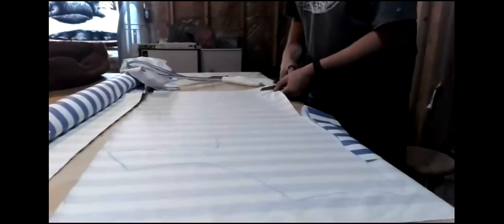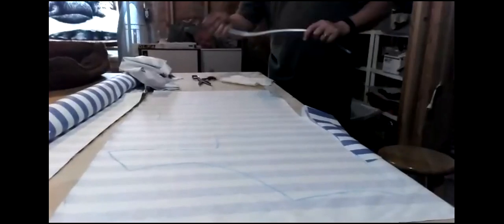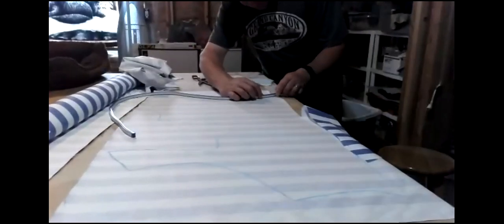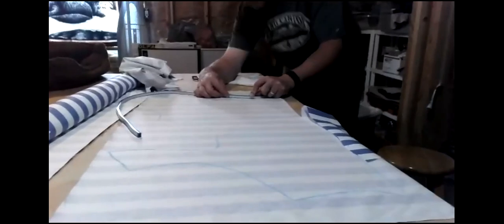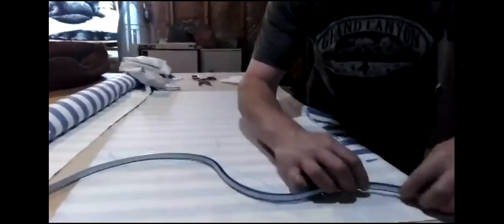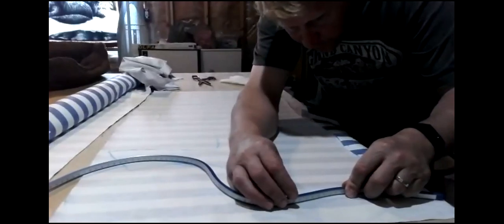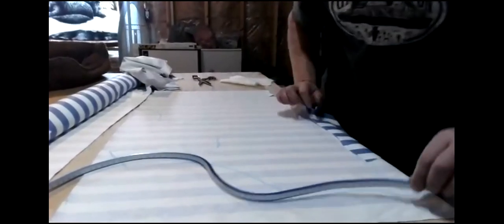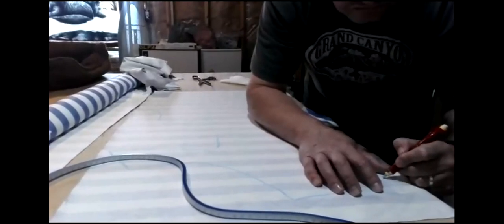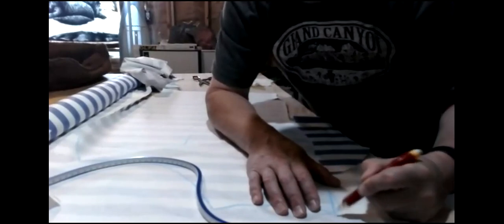Okay, so now that I got all the lines on, including seam allowance and all that, I'm going to take some final measurements on the side seam and the shoulder seams, because it's neat and all. On the side seams here, I got 6.5 on one and I got 7 on the other. So cut a little bit. Yeah, that's about right.